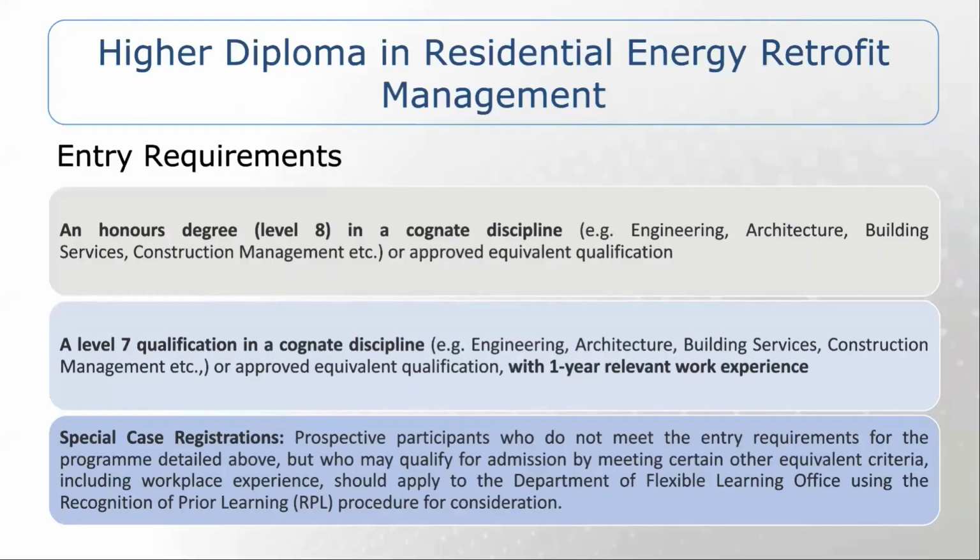So I talked about the entry requirements here: a level 8 in a similar discipline, or a level 7 with stated 1 year relevant experience. And there's also always a special case access. So if you don't fit either of those criteria, but have lots of experience already, as Seamus said in the first course, put the case forward and possibly an interview, and we'll look at it through recognition of prior learning, what we call RPL within TUS. We try not to exclude anyone. If you have experience, we'd like you to come on the course. So if you move to the next slide.